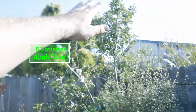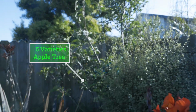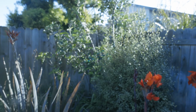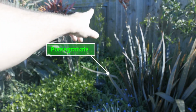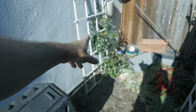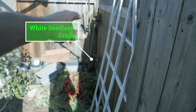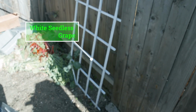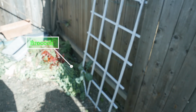But this is my apple tree. I didn't think apples would grow in Southern California, but it's actually doing quite nicely. It's a multi-variety apple tree as well. And a neighbor gave me a pomegranate. This is my dragon fruit. So I got a tomato plant already. My grape, it does okay depending on the year. And then it looks like I'm getting a broccoli.